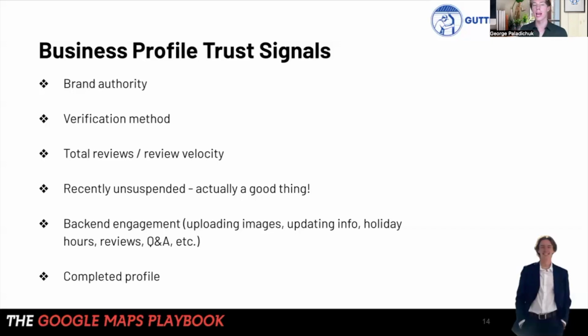And then obviously we want to have a completed profile, right? We want to be filling out all of the prompts, all of the sections that Google allows us to fill out on the Google business profile. We want to be filling that out and taking advantage of the full opportunity.